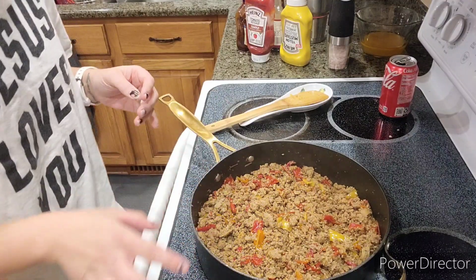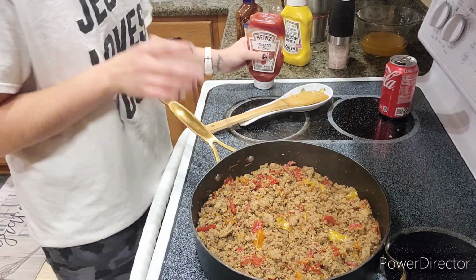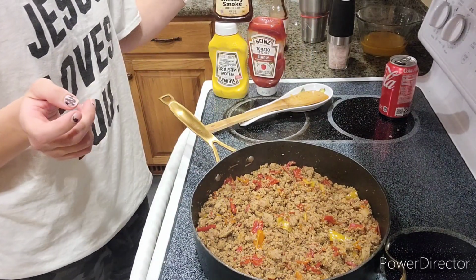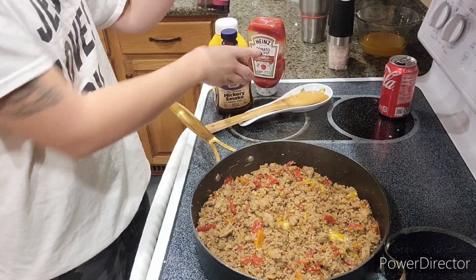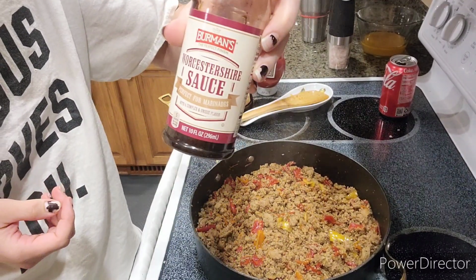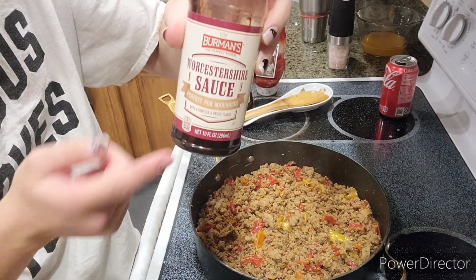Now that most of the liquid is gone, I'm going to make our sauce. You can add whatever you like. This is just what I do. I get all of my condiments for free, doing couponing, especially with ShopKicks. Actually, my Woo sauce. How do you pronounce this? Because I'm not even going to attempt it. I call it Woo sauce. Everybody knows what I mean when I say it.